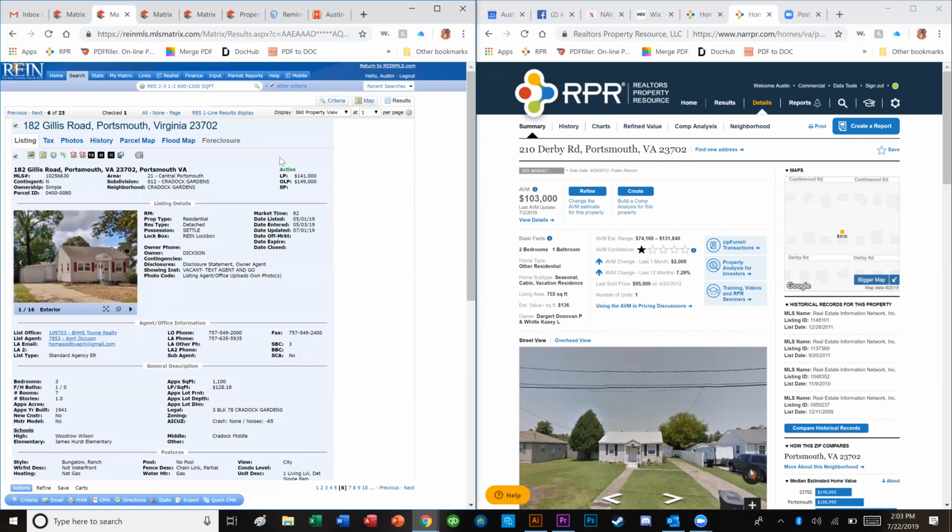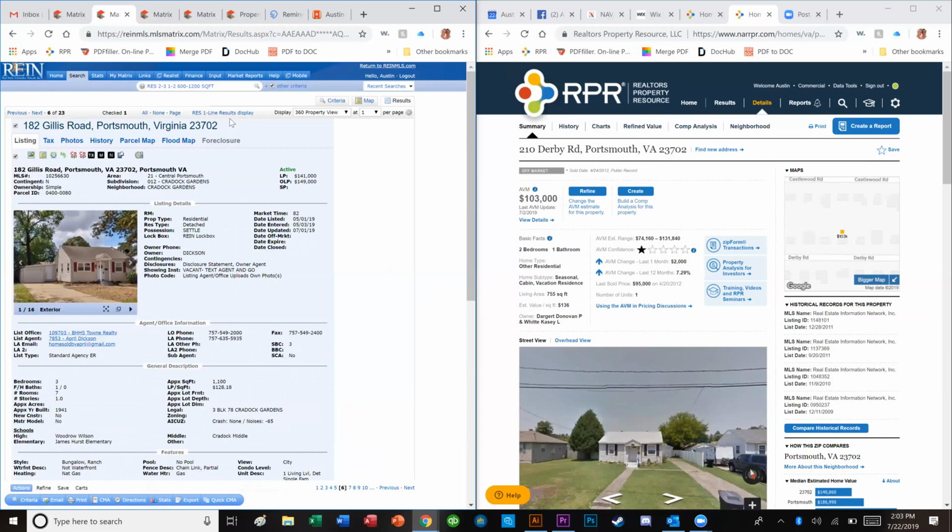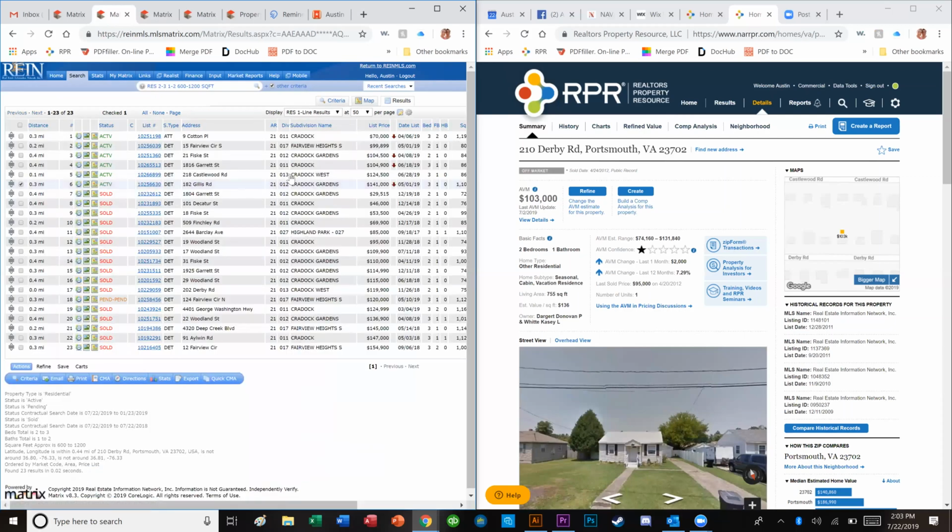But anyway, so this is listed at 141. It's been on the market 82 days. It was originally listed at 149, so it's not going to sell at this, even though it's trying to say everything's new. But let's look at the other properties real fast.